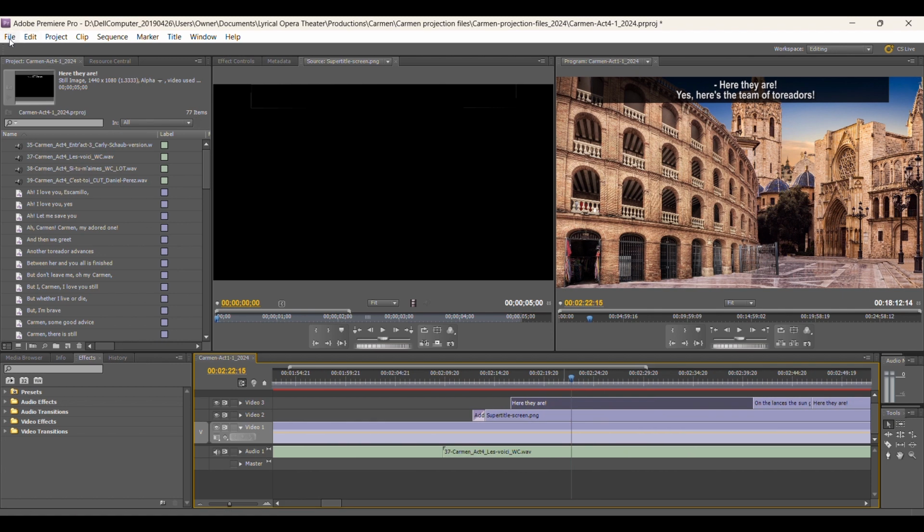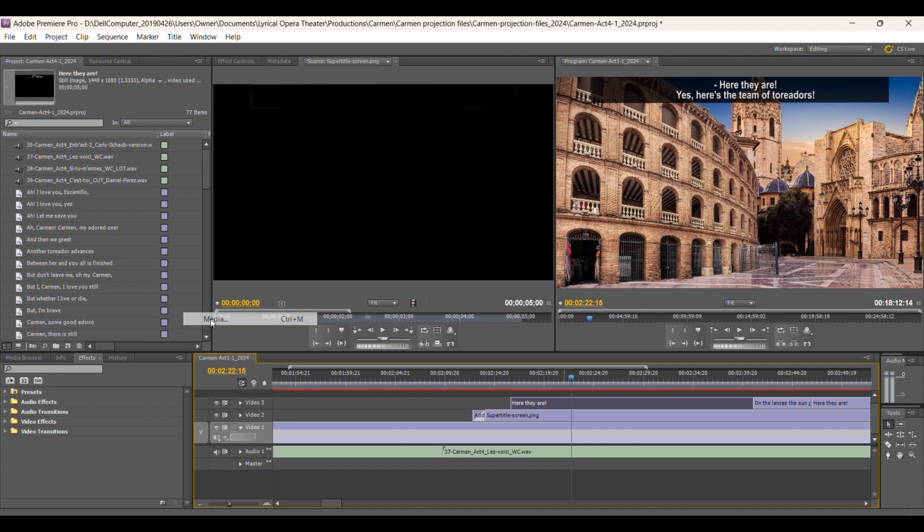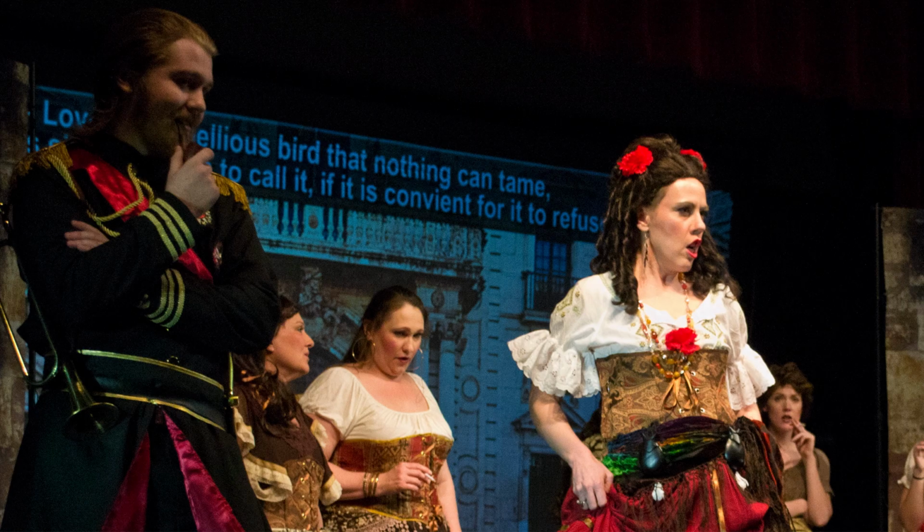Next, I go to the File menu and drop down to Export. I scroll over to Media and click on it. A window opens up and I export the file as a video. Those are the basics of how we create scenery at Lyrical Opera Theater.